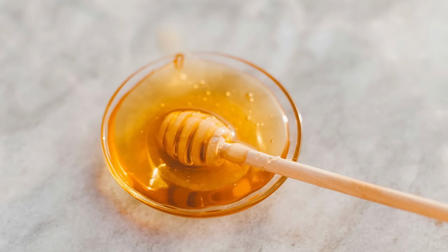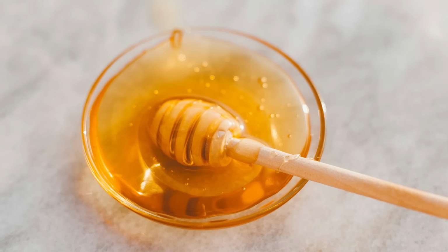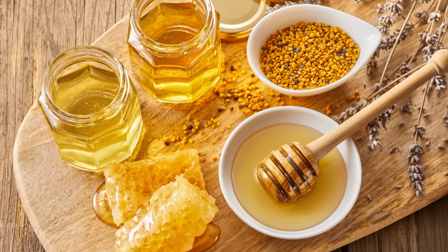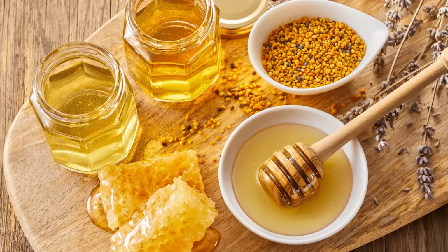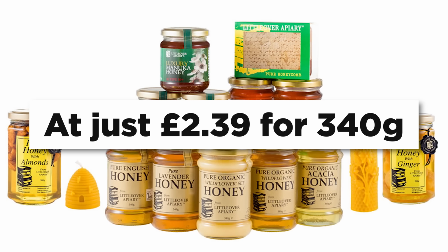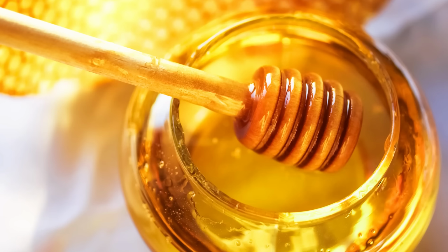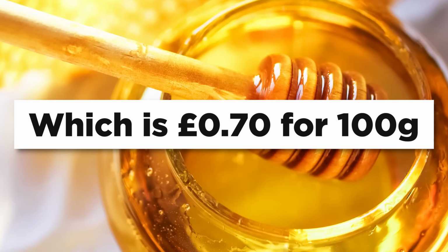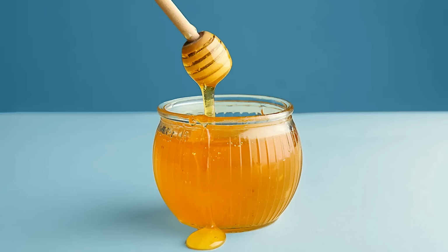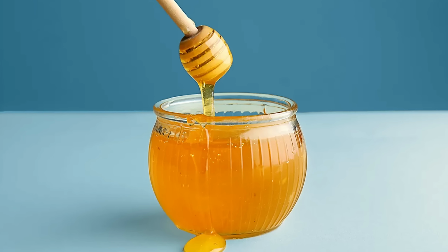Your mid-range sweet spot sits with the Aldi Specially Selected range. Aldi offers acacia, orange blossom and Spanish forest honey at just £2.39 for 340 grams, which is 70 pence per 100 grams. This represents premium quality at budget prices and offers exceptional value.